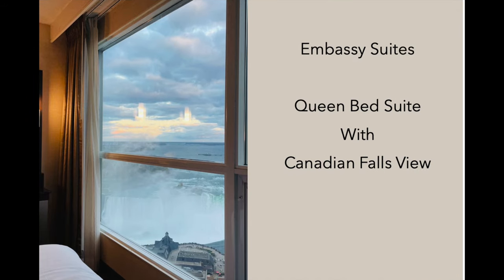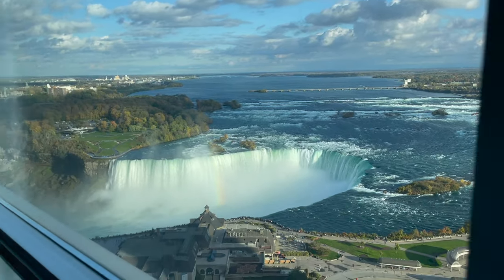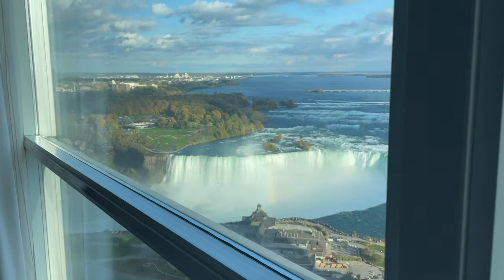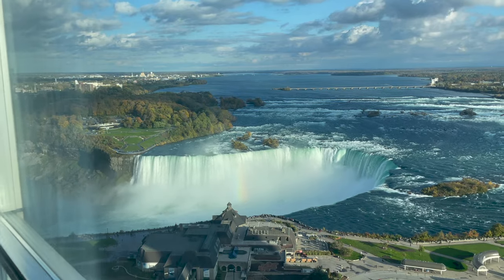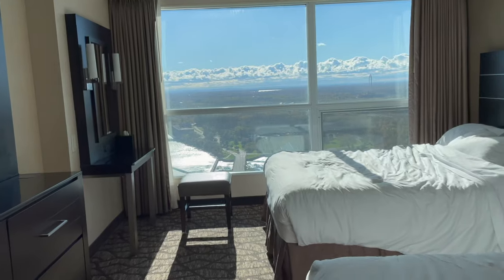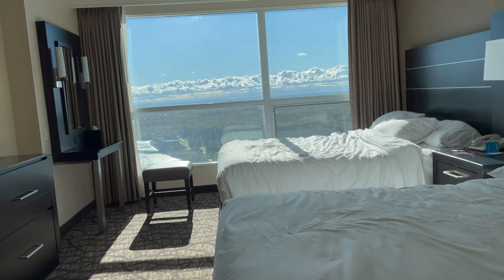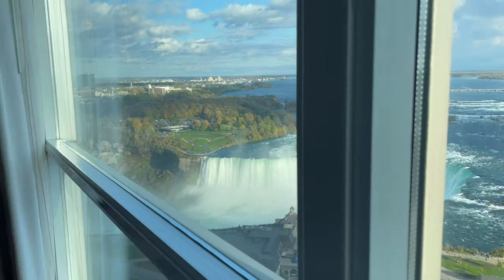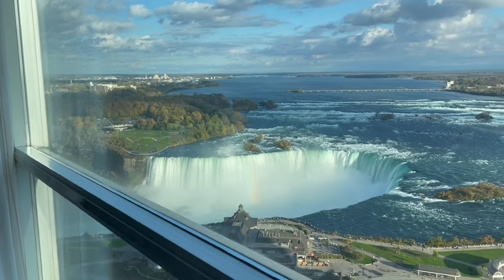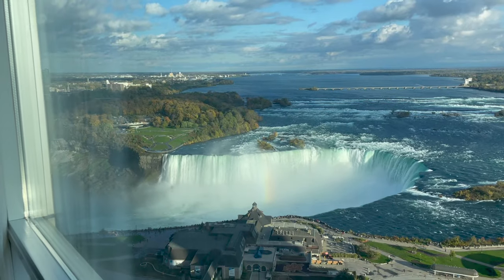Next, I'm going to give you a comparison of the views from different rooms. So here is the view from the Queen Bed Suite at Embassy Suites. This is just the Canadian Falls view, so that's why we are able to only see the Horseshoe Falls. And I find that at a Queen Suite at Embassy, the windows are much wider and one of the beds will be close to the window, so we'll be able to enjoy the view even while lying on the bed.